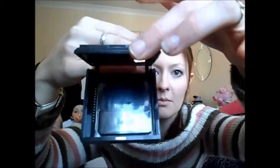Obviously it comes with the brush and powder puff thing as well, but it's just very basic. It smells quite nice as well.